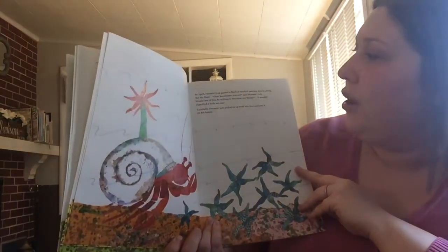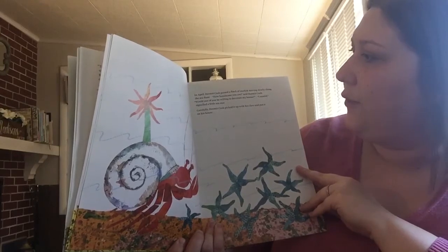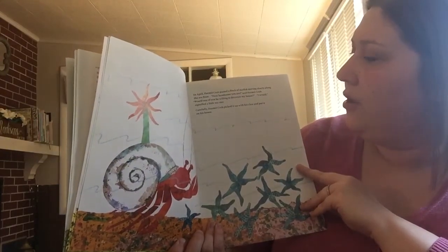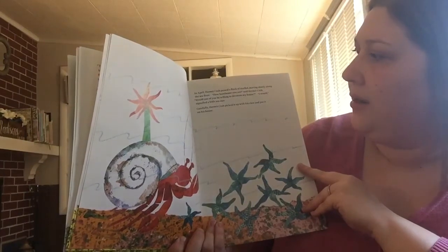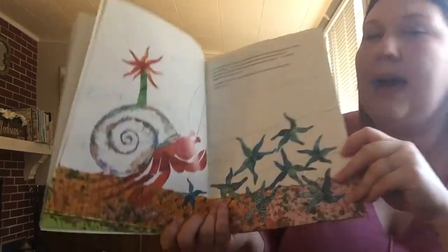In April, Hermit Crab passed a flock of starfish moving slowly along the sea floor. "How handsome you are," said Hermit Crab. "Would one of you be willing to decorate my house?" "I would," signaled a little sea star. Carefully, Hermit Crab picked it up with his claw and put it on his house.